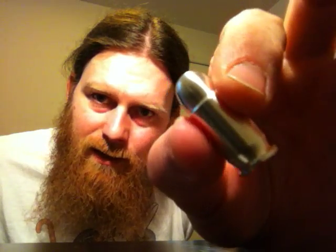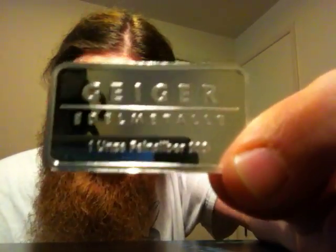45 ACP handgun round. So, the silver bullet. I like it. Now, we'll go into the bars. I got a Geiger bar. I think it's quite beautiful. Okay, and it's got this building on the front.